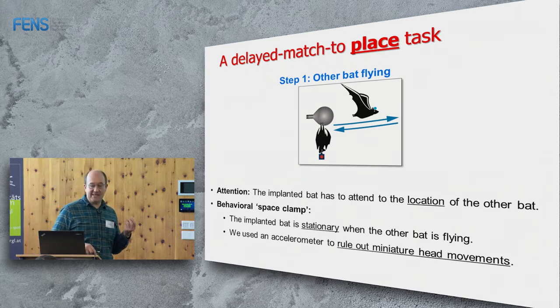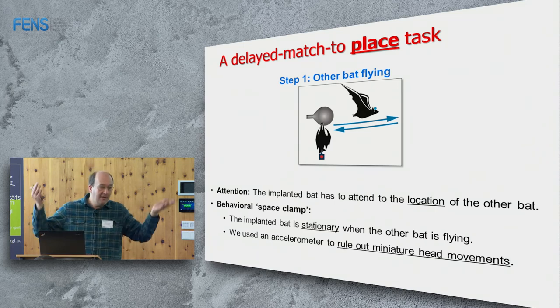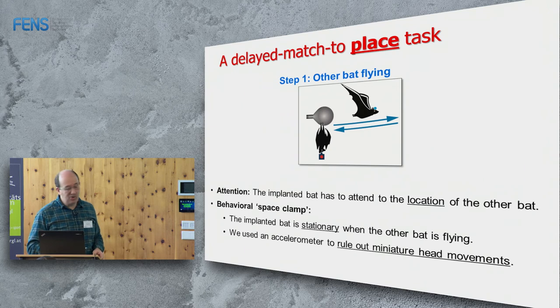So this task has two features. First of all, attention. We wanted to make sure that the observer attends to the demonstrator, so that hopefully we'll see some representation of the other, because if it doesn't attend, if it doesn't care about the other bat, then we might not find anything. And also we have this behavioral space clamp. You note that one bat is flying, and then the other bat is flying, okay?